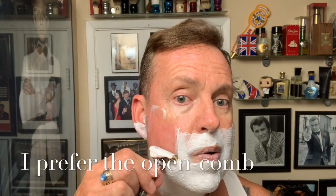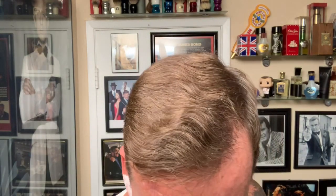A lot less aggressive than when it's got the double or the open comb on it. Very nice results. It'll take 2 passes though, because it's not quite as smooth or as sharp a shave as you get with an open comb, as you probably all know. The open combs kind of give you more of the blade onto your skin. But if you're worried about getting nicks, the closed comb.